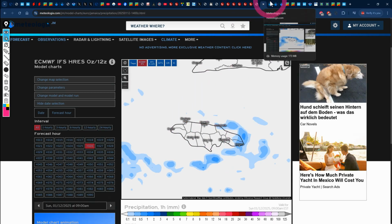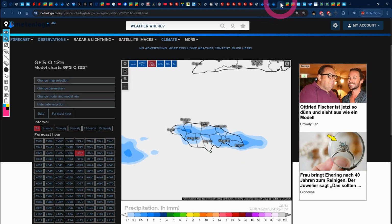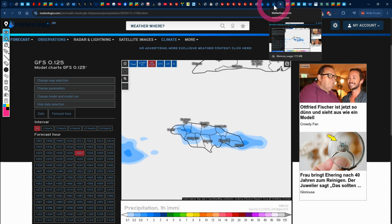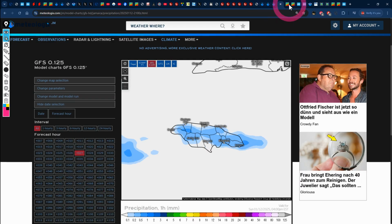We'll see exactly what unfolds at 9 a.m. Skipping ahead to about 4 p.m. now. Both the Euro and the GFS models are adamant that there could be some blues that represent isolated showers across sections of eastern, central, and western parishes by 4 p.m. We'll see exactly what unfolds if we actually get some isolated afternoon rainfall on Sunday.